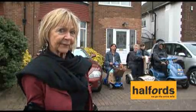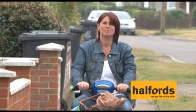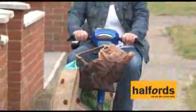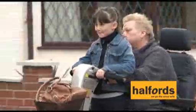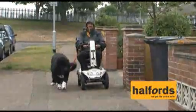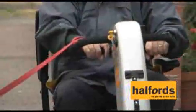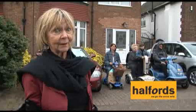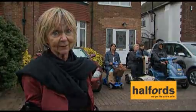When it comes to safety, there are some very important do's and don'ts. Do not overload your shopping. Do not carry passengers. And do not walk your dog. All these things can so easily lead to accidents.